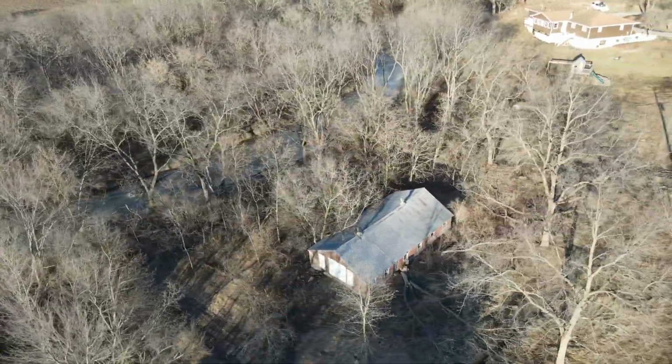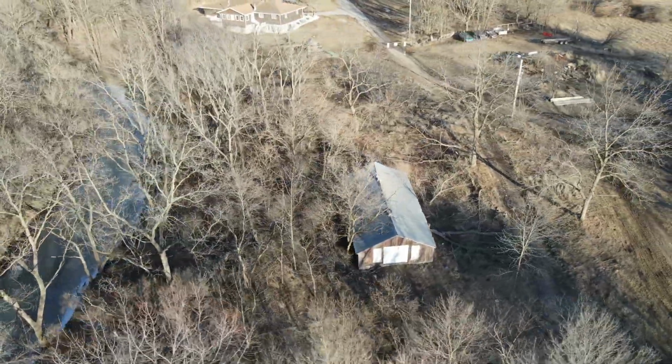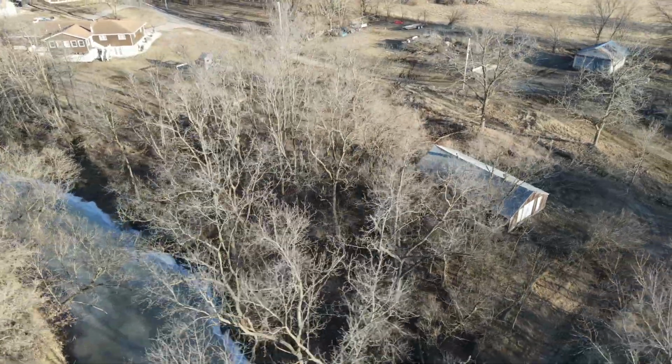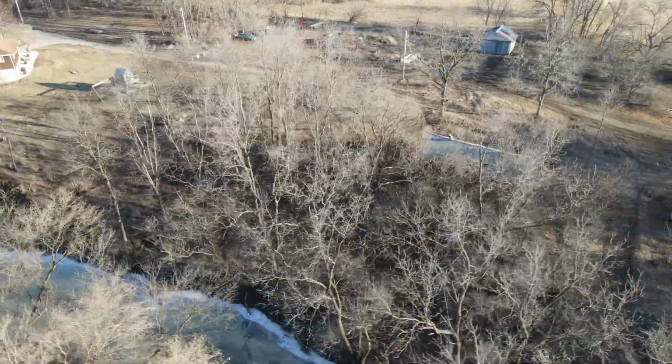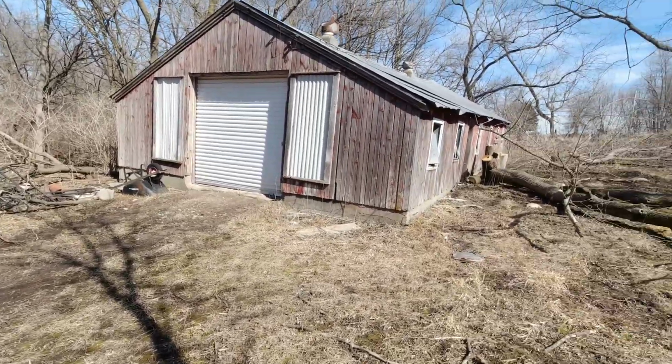And we need to paint this building along with the garage over there. So yeah, we really just need to clean up these trees and cut down all the trees on the other side over here as well, and then get this painted. So that's kind of the goal with this project.